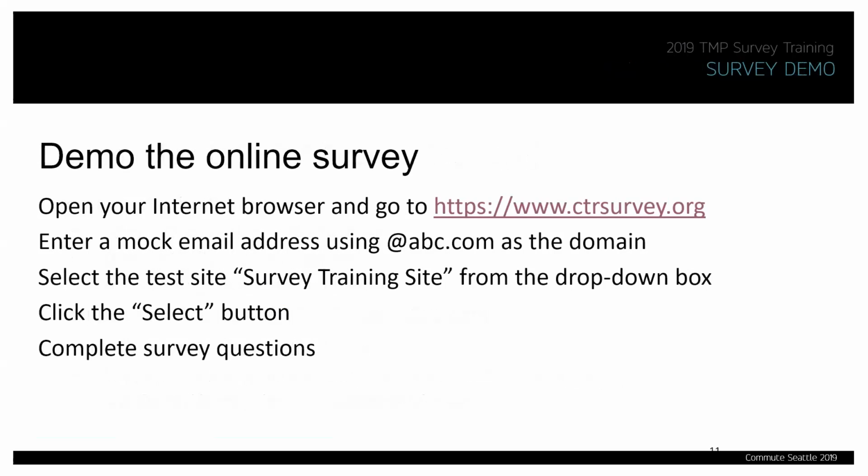Tenant businesses are probably interested in what the survey asks. You can instruct them to demo the survey with these instructions. You'll open an internet browser, you'll enter a mock email address using abc.com as the domain, and you can use the drop-down menu to select the training site, and then complete the survey questions as followed. The survey will only take 5 minutes to complete.